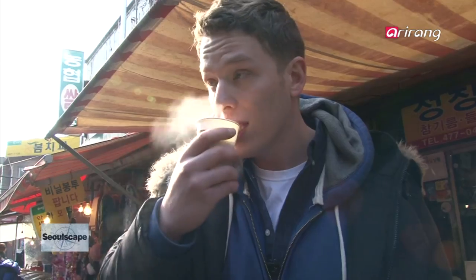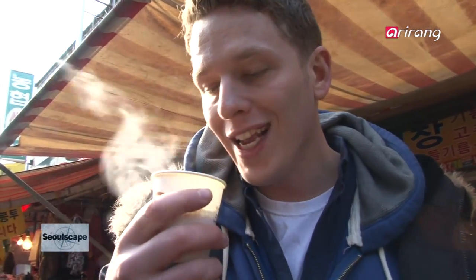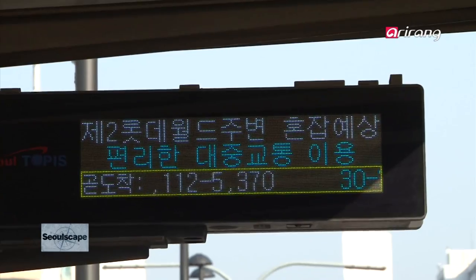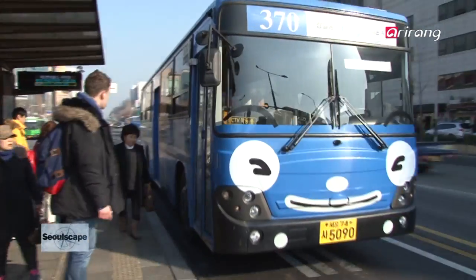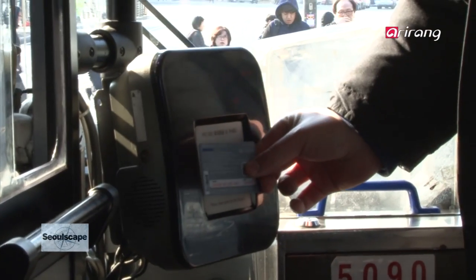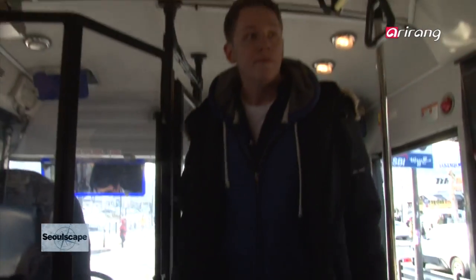So, of course, we took a free coffee break too. Very delicious. We hopped on a bus to get to our next destination. Needless to say, we paid for the bus using our T-Money card. With just a single card, one can use any form of public transportation in Seoul.